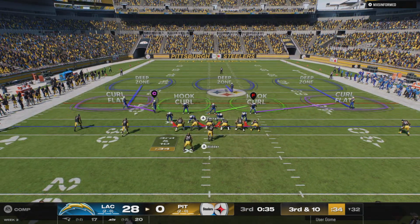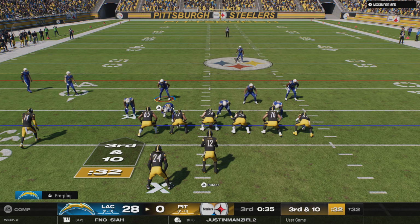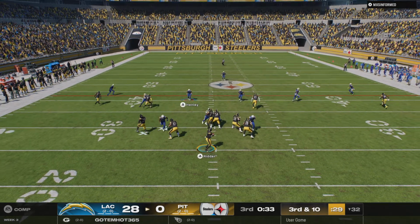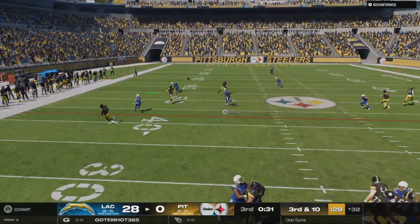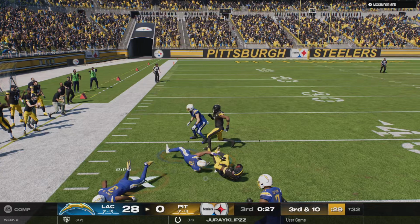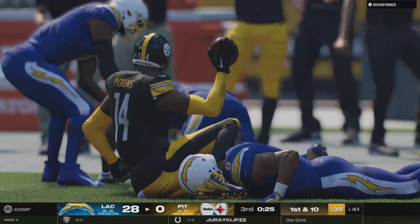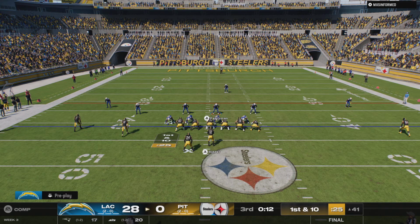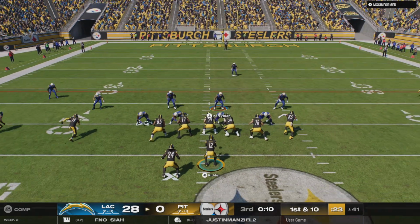Now play number 7 of the drive as they're looking at a 3rd and 10. Out of the gun, here's Ritter. He's got his target. That's complete. And he'll have it past midfield almost to the 40 before being taken down. Still in search of their first touchdown of the game, but they're on the move.